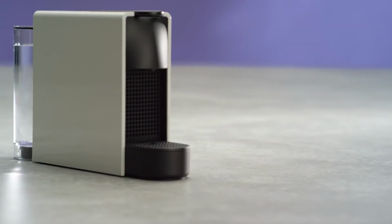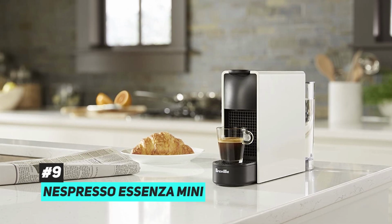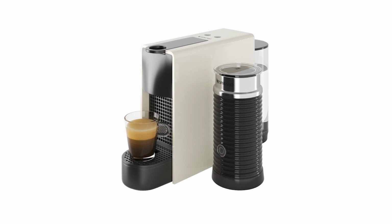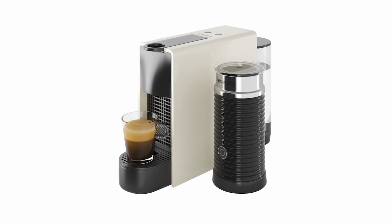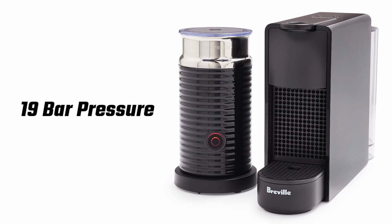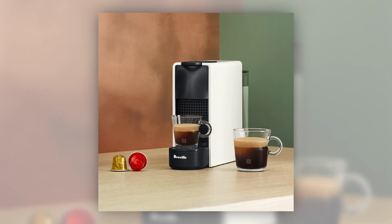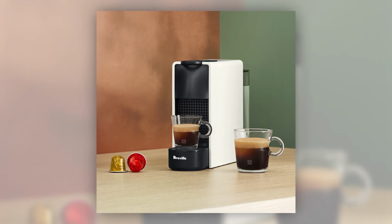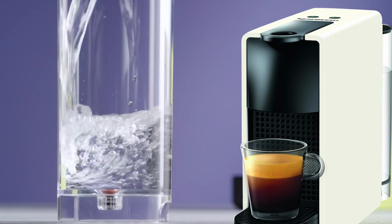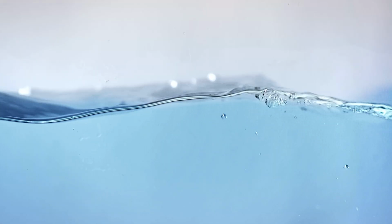And lastly, the best compact capsule espresso machine was the Breville Nespresso Essenza Mini. And there's not much out there that beats this particular capsule espresso machine's small size and power. It's got 19 bars of pressure, which makes a good full-bodied espresso with a really creamy crema, and you can choose from espresso or lungo with the option to use or remove the drip base for a bigger cup. The water container seems small at first glance, but I didn't mind refilling it for fresh tasting coffee because the fresher the water, the fresher the coffee.